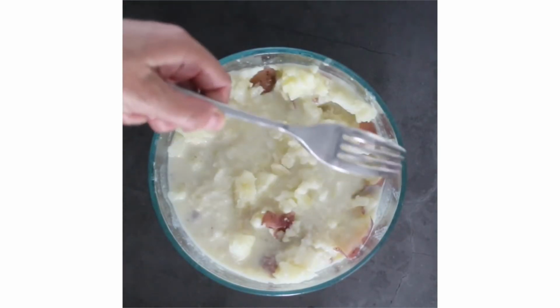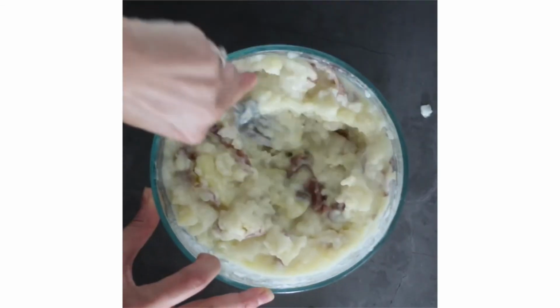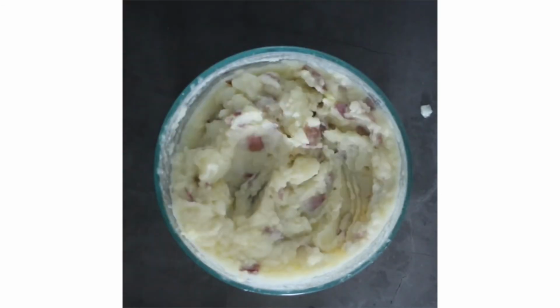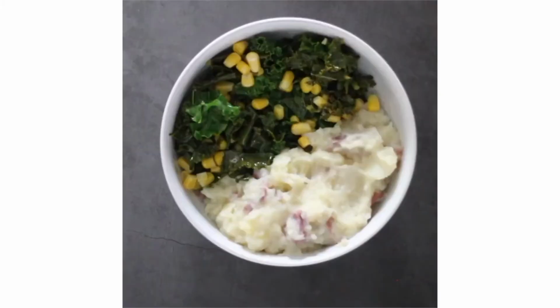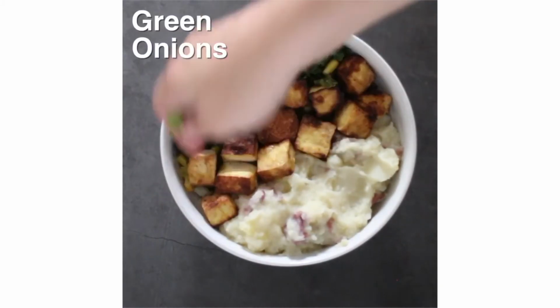At this point, I like to switch from mashing with a potato masher to using a fork so that you're still mashing a little bit, but you're also whipping the potatoes so they end up really light and fluffy. By now the tofu should be all done cooking, so you'll transfer your mashed potatoes and the veggies to your serving bowls and top it with a little bit of tofu and sprinkle on some green onions.